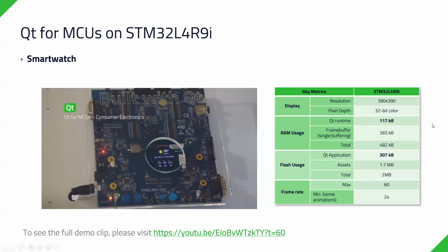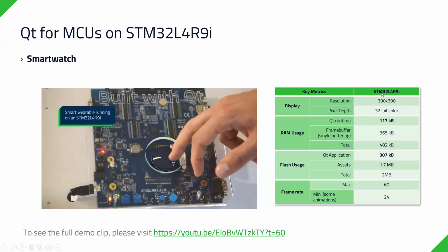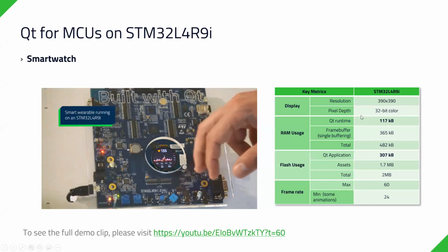So I don't have the footprint on the demo project which I have done. So this slide shows you the footprint of the example which is available inside the Qt creator. This is also a watch demo, and you can see that it was also run on the L4 MCU.